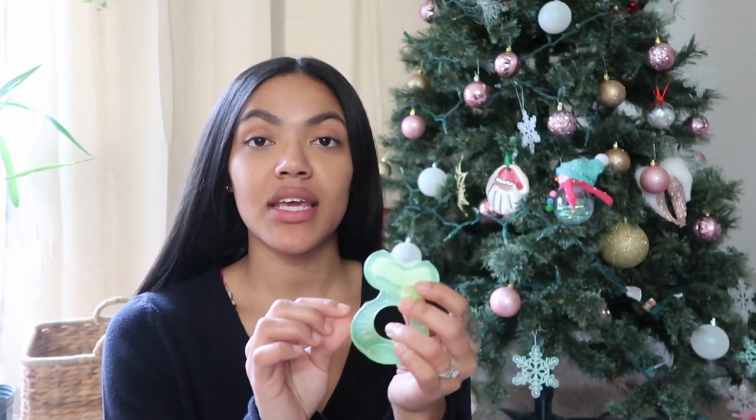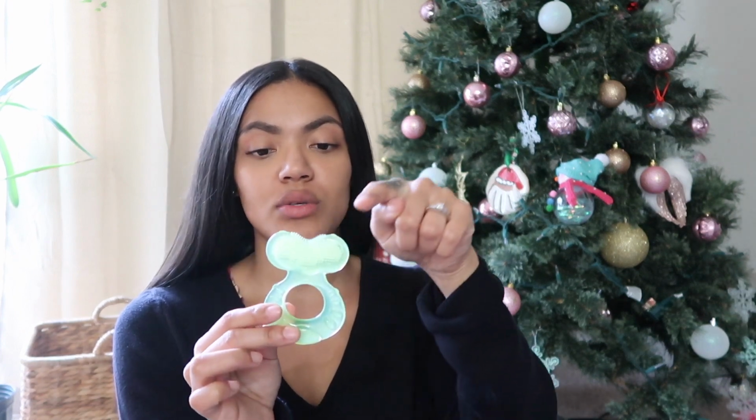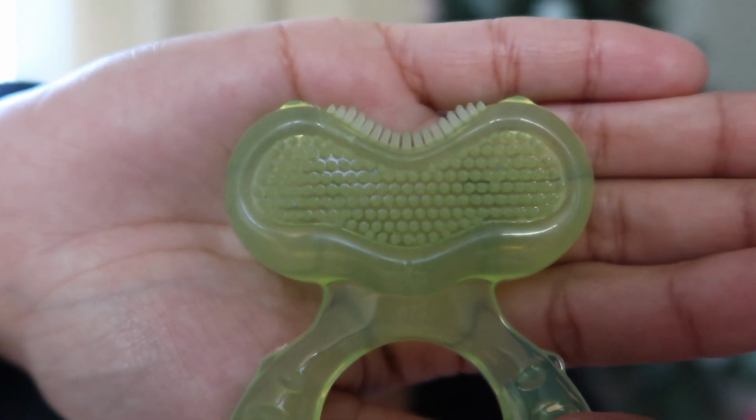Another one of my favorite teething pieces is this little, I want to call it maybe a rubber teething toy. What I love about this is, again, it has the shape of their mouths, the shape of their gums, I should say. And if you zoom up close enough, you see the ribs, and you know that's good because it can massage their gums. This is another one of baby's favorite little teething toys that he definitely likes, and I definitely would recommend.